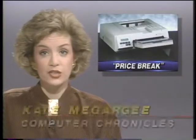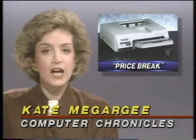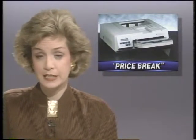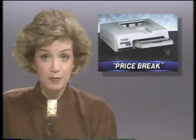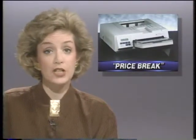GCC Technologies has dropped the price of its laser printer to below $1,000. The company cut the price of its Personal Laser Printer II from $1,399 to only $999. The PLP II is a quick-draw laser printer designed to work with the Macintosh. It prints 4 pages per minute at a resolution of 300 dots per inch.